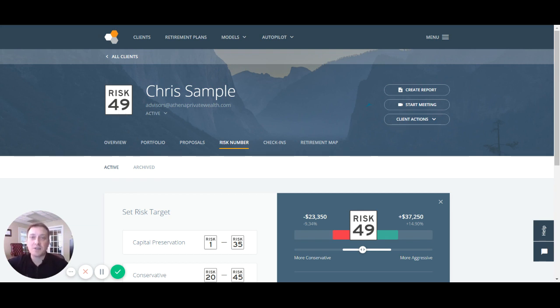On this scale at Riskalyze, the scale goes from 1 to 99. If you're in a checking account, that's a 1. The money's not going to go up and down on a periodic basis. If you have something like Tesla Motors stock, it's going to be probably closer to a 99, a very, very high risk. But for our purposes, most people are somewhere between 25 and 80, because the bond market has a risk score of around 25 to 30, and the S&P 500 has a risk score of about 77. So Mr. Sample here is somewhere in the middle, about a 49.